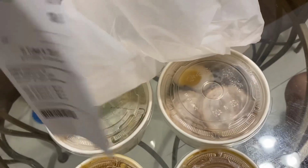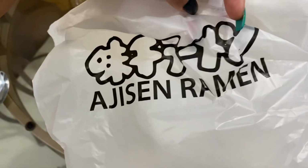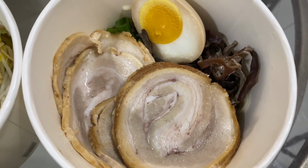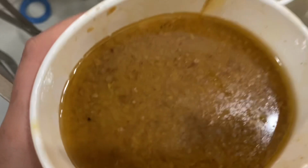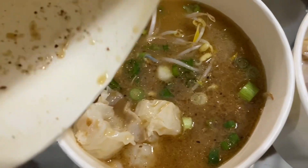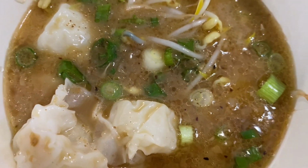Okay, BRB. We ordered from Ajisen Ramen. So here's mine. Shrimp shumai. Stefan's own. And then the broth. Look at that. Oh my god, silky.